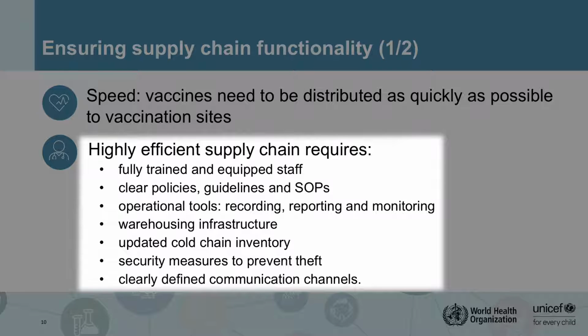Operational tools, including those required for recording, reporting, and monitoring, are available and accessible. Warehousing infrastructure is designed to ensure safe and smooth operations during vaccine handling. The cold chain inventory is updated, storage and transport capacity are adequate, equipment is functional and maintained, and systematic temperature monitoring is in place. Sustained power supply, including backup generators, are available in the facilities. Security measures are in place to prevent theft of vaccine during storage and transport. Communication channels are clearly defined, including reporting requirements for issues needing urgent attention.